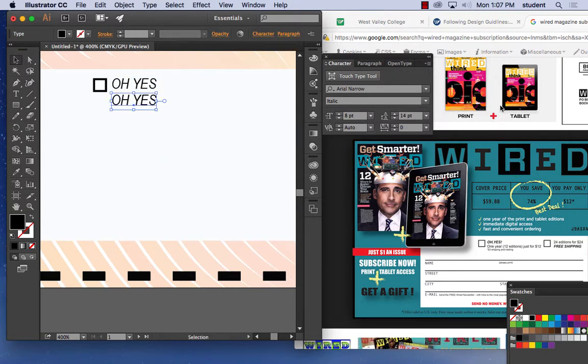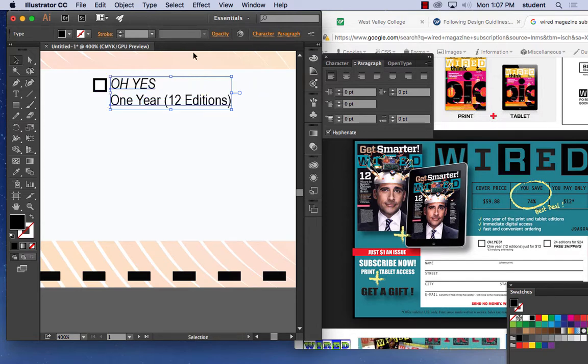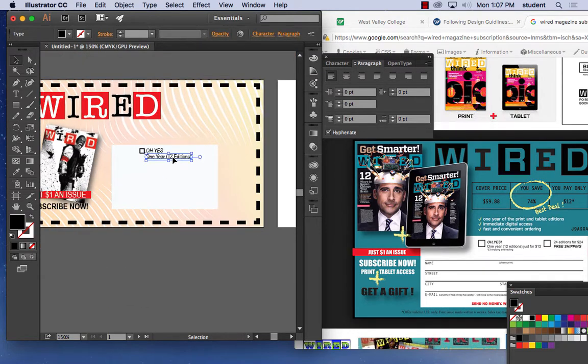And what else does it say? 1 year for 12. 1 year, 12 editions, something like that. I'm going to left align these so that they line up, and put that there. It's still a little too big, of course. We're going to have to make all of this a lot smaller. There we go. And I'm going to move it over. And then I'm going to duplicate that by using Option, click, and drag.